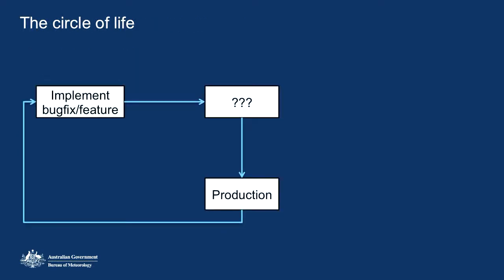At its simplest, the development lifecycle is write some code, push it into production, repeat. That isn't really best practice though. It can work for a while, but it's not necessarily the best way to get robust and useful code.